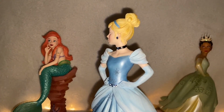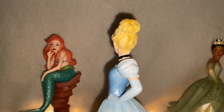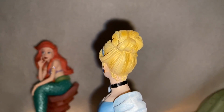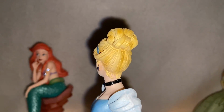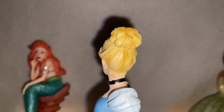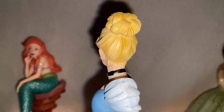And here's her profile. And we'll go ahead and turn her and zoom into this beautiful bun. And as you can see, it just looks so fancy and exquisite. It's very complicated to do, but any girl, I'm sure, would love to try. It's just a really cool detail on this figurine. And then I love the little baby hairs on the base of her neck. It just gives it more of a lifelike look to it.